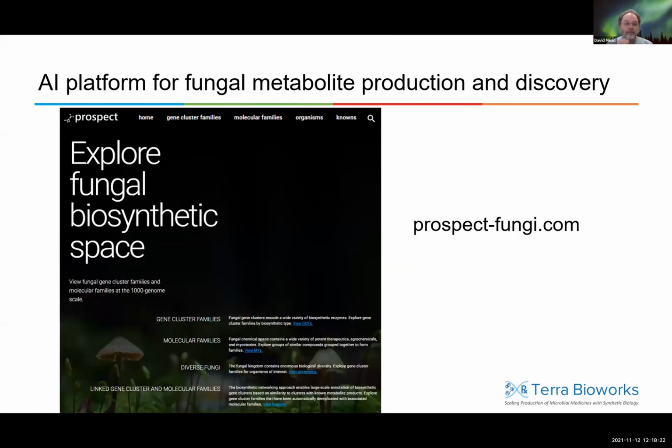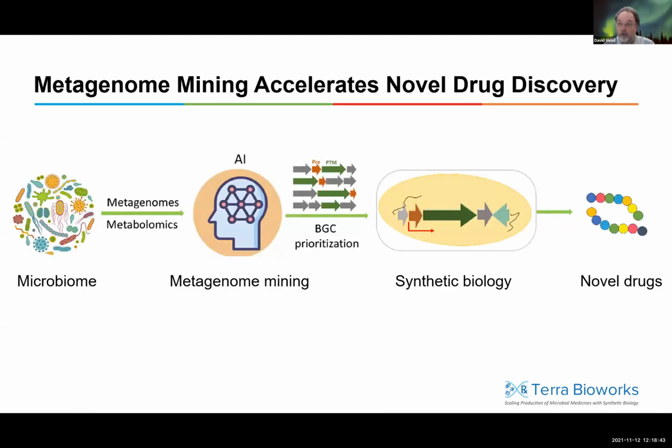And we also have, in conjunction with Northwestern, this AI platform for fungal metabolite production and discovery. You can go to this website and see 1,000 fungi and their genomes dissected according to the pathway and some of the mass spec products that they make. Very nice way to figure out what's going on from a genomic perspective. So that was the genome mining part of the talk.